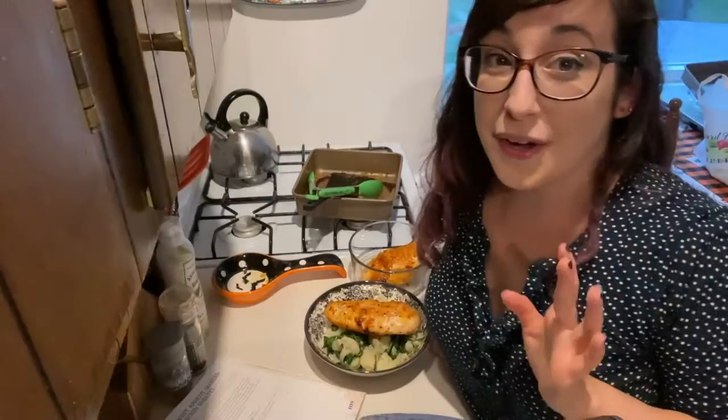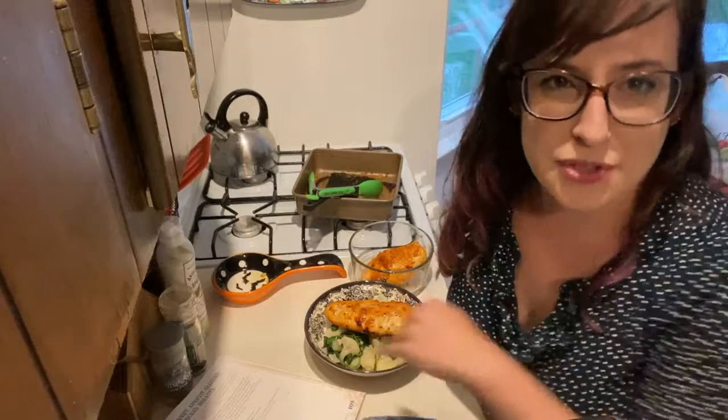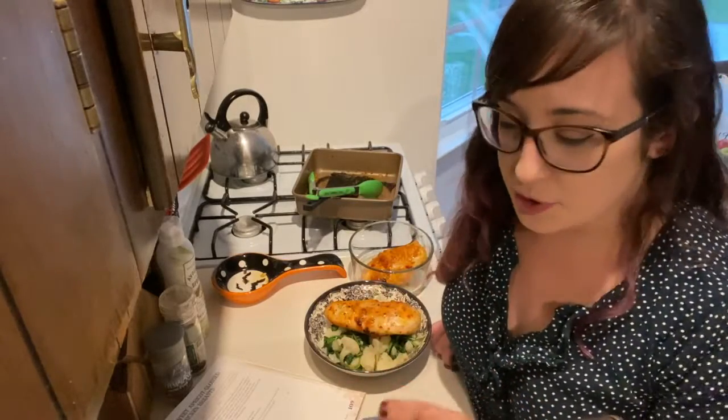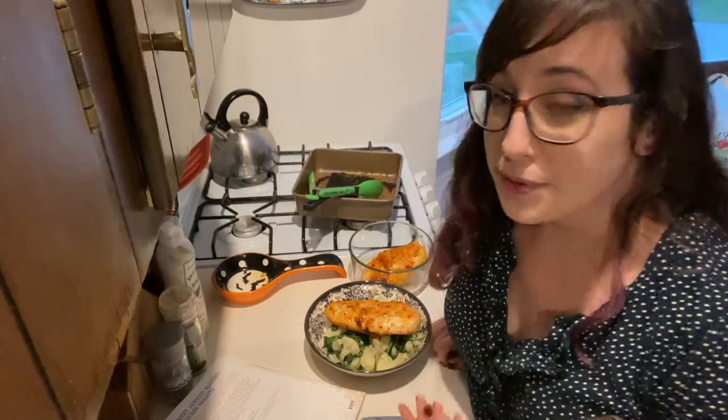Okay, the time has come. You can see I've already started to get started. I was just weighing everything so I can portion things out appropriately. It was a hefty chunker. A little big piece of chicken.